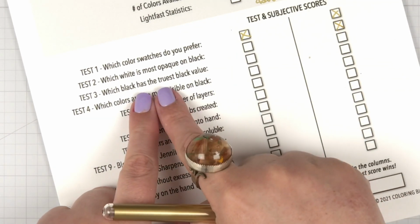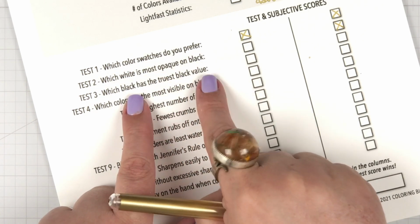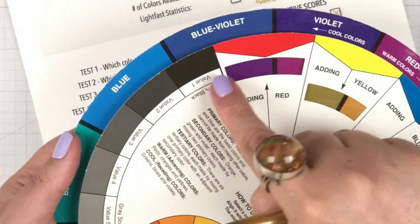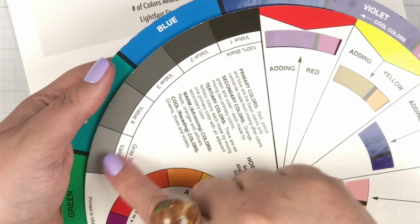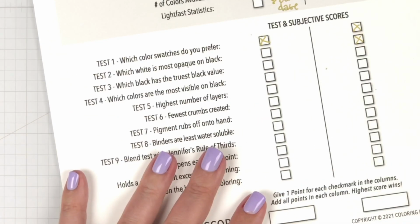Okay, now we're going to test which black has the truest black value. For that, I'm pulling out my trusty color wheel, and it has a value scale, and it kind of shows you and helps your eye see a really dark saturated black to a more gray type black. So we'll use this to help. And I'm going to kind of do the same thing here.